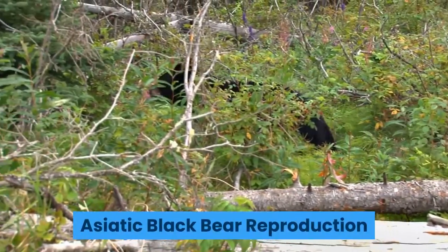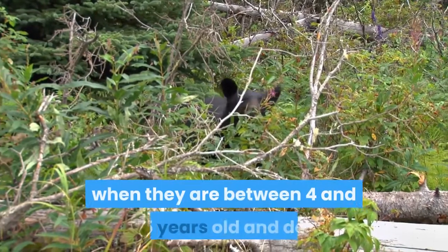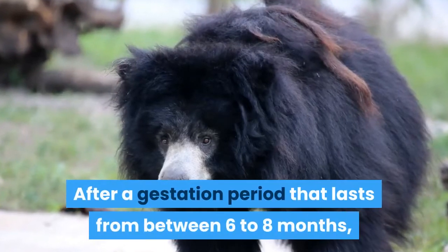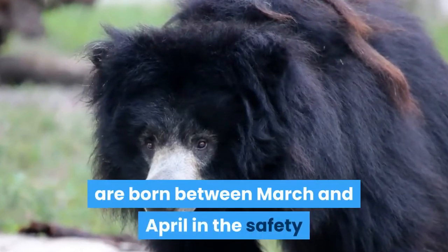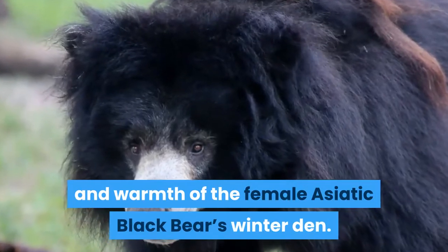Asiatic black bear reproduction and life cycles. Asiatic black bears are able to breed when they are between 4 and 5 years old and do so during the warmer summer months of June and July. After a gestation period that lasts from between 6 to 8 months, 1 to 4 cubs, although usually 2, are born between March and April in the safety and warmth of the female Asiatic black bear's winter den.